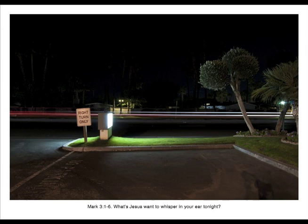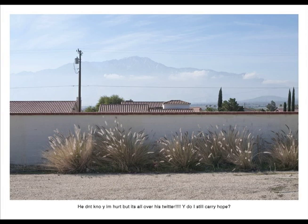Or, as Marni mentioned, we're really interested in how language changes and morphs. So this one is, "He don't know why I'm hurt, but it's all over his Twitter. Why do I still carry hope?" But you'll notice that the language itself has morphed a lot to encompass those ideas.